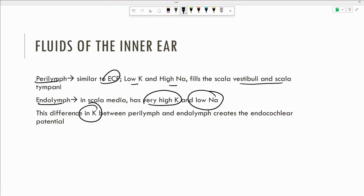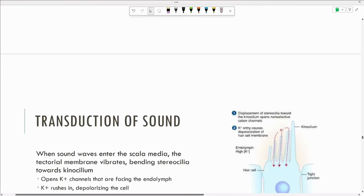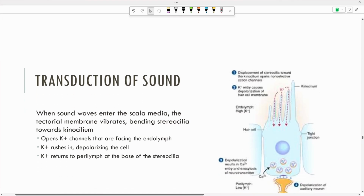What causes the action potential in every other part of the body? Movement of what? Sodium. In the ear, it's not sodium that moves, it's potassium. I don't know what the reason for it is, but in the ear, for you to transduce that signal, it's got to be potassium that moves, not sodium.